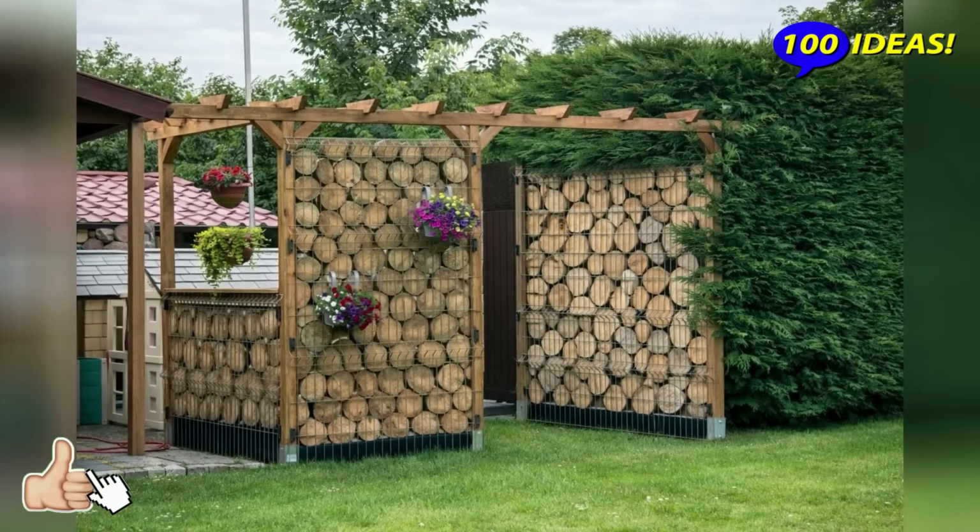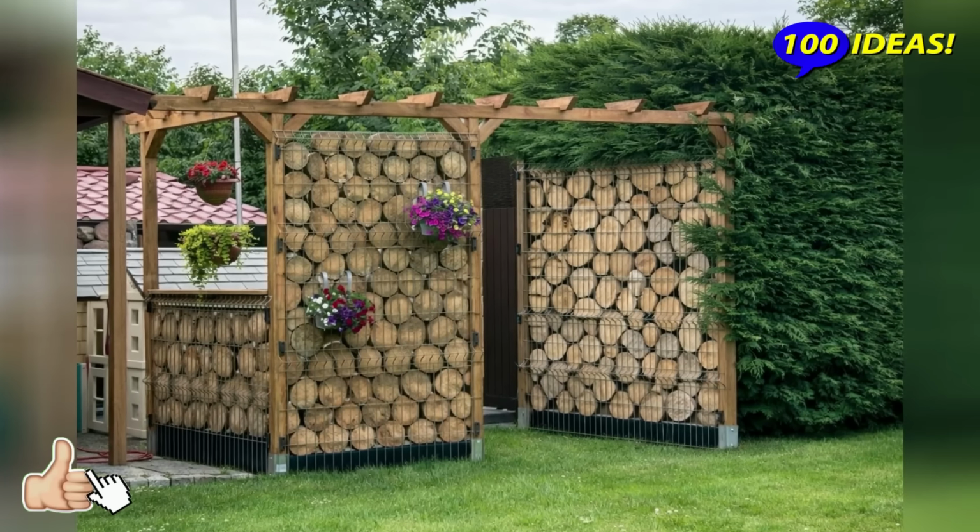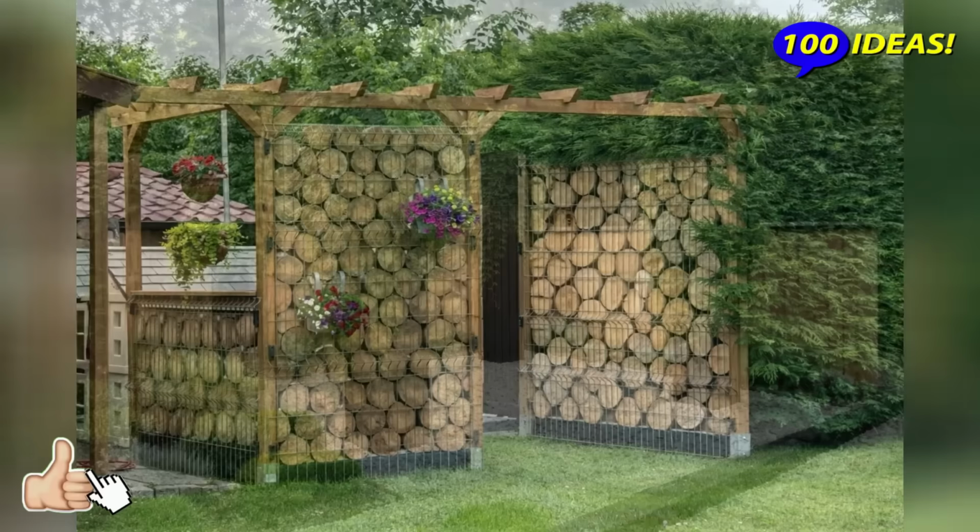The stacked logs create a rhythmic texture, forming a living wall and filling the air with the scent of fresh timber.